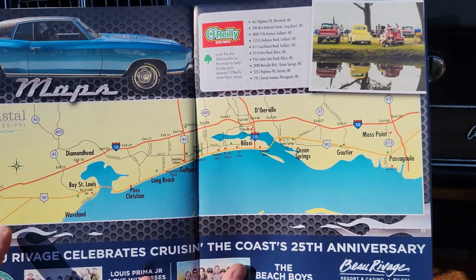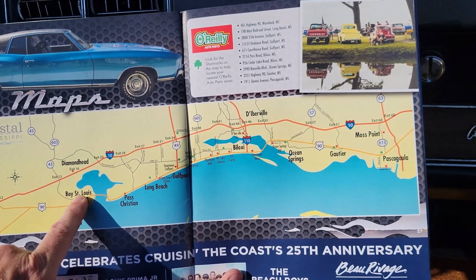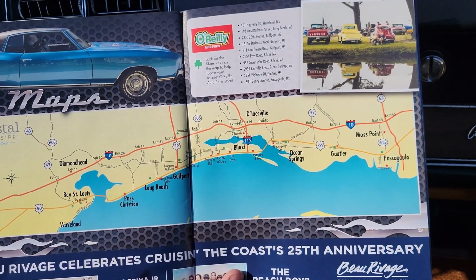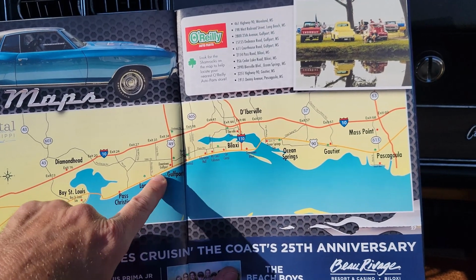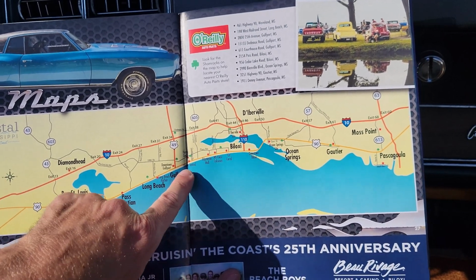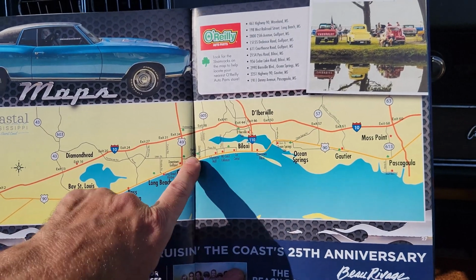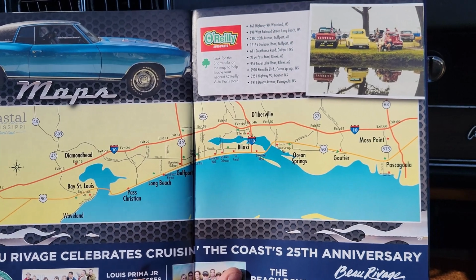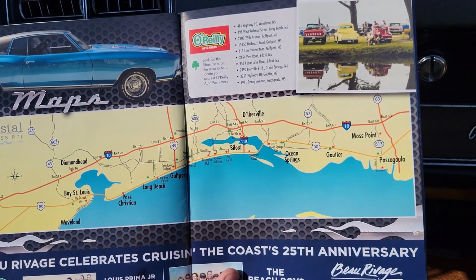So we came in this morning. I came in Highway 90, and I've already passed over the Bay St. Louis Bridge, past Pass Christian. I pulled over in Long Beach. So what I'm going to do is I'm going to cruise past Cruise Central. Cruise Central's right in the center. I'm going to go down to Biloxi Block Party this morning. That's going to be the first thing that we're going to do. Then we'll see where it goes from there.